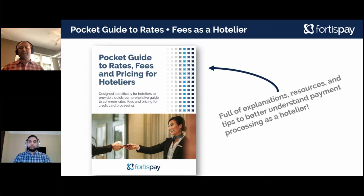It's a great white paper. It's almost like those yellow books, and this is really for credit card processing, for those who just don't understand it. This will let you understand it and be a little more at ease. Basic, simple, easy to follow, a good guide.